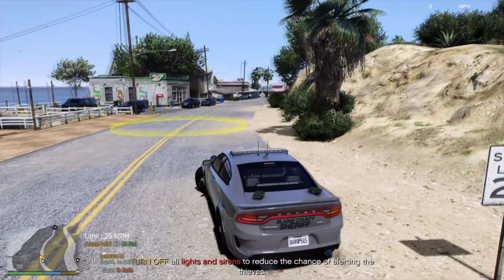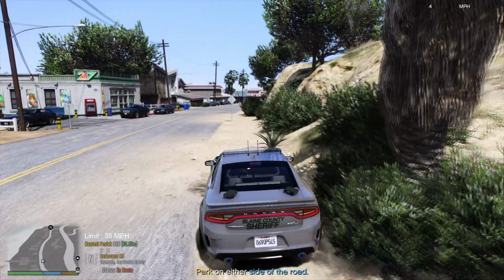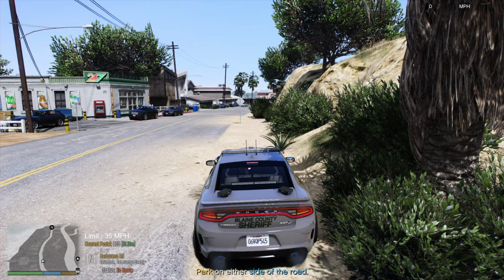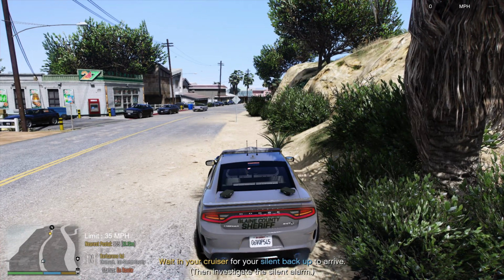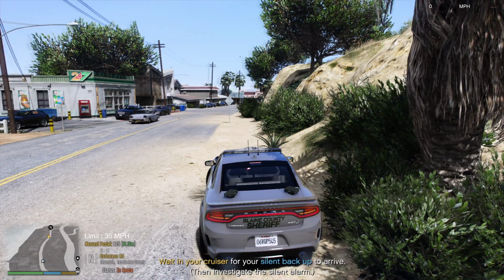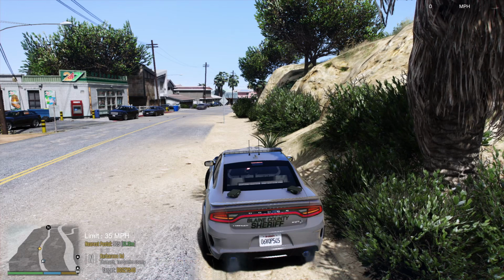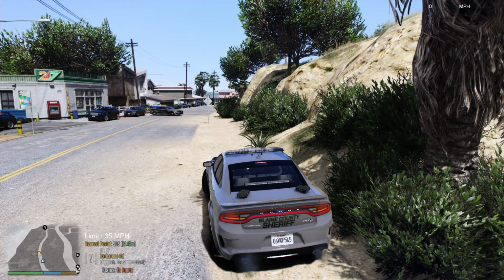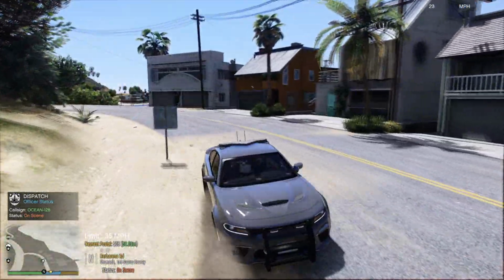Turn off all lights and sirens to reduce the chance of alerting the thieves. Park on either side of the road. Wait in your cruiser for your silent backup to arrive, then investigate the silent alarm. Dispatch, show me on scene at 24/7 grocery store. Roger, Ocean 128. Approach with caution.